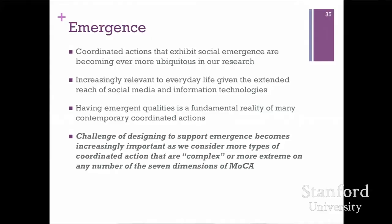One of the other implications of this model is to shine the light on this notion of emergence, okay? In the paper, if you care to seek it out later, I have a whole section that's just a fire hose of people in CSCW talking about emergence for the last 10 or 11 years, but it never quite getting traction. So I put together the whole fire hose for you and you can ingest it. So coordinated actions that exhibit social emergence are becoming even more ubiquitous in our research, all right? And it's increasingly relevant to everyday life, given the extended reach of social media and information technologies, okay?